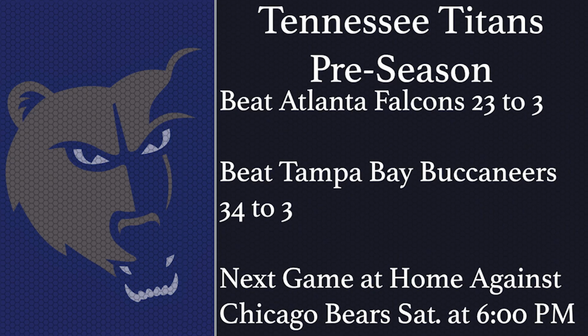Tomorrow is the Titans' final preseason game of the year. They will take on the Chicago Bears at 6 o'clock at home. In week 1 of preseason, the Titans took down the Atlanta Falcons 23-3, and in week 2, they beat the Tampa Bay Buccaneers 34-3. The Titans will open their regular season on September 12th against the Arizona Cardinals at home.